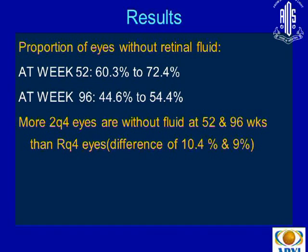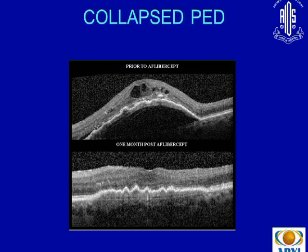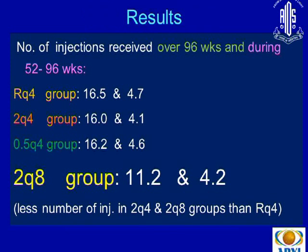So this is where they claim, though there are anecdotal reports, this is a subset of the study, there is no meta-analysis or such, but they have shown some examples that the PEDs, which sir was discussing before, the PEDs without any hemorrhagic component, seem to be responding well to this newer agent. Unlike Lucentis and Avastin, we know that serous PEDs without any heme don't seem to respond. But here, with aflibercept, the serous PEDs do seem to respond, though there is some cystoid component as well. They seem to respond very well, the PED getting collapsed.